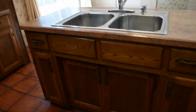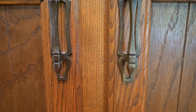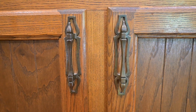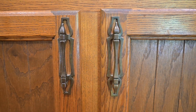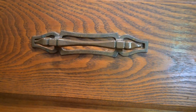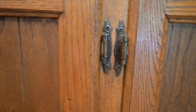The hardware is not something I would have picked for myself if you would set me loose in the hardware store, but I do think that they suit the style of the home. You can see that they're really worn, so they do need to be cleaned and repainted. It looks like they were originally probably a golden or brassy type color, which I do really like, but I'm just deciding if I want to go back to that or if I want to go with black. Not sure yet.